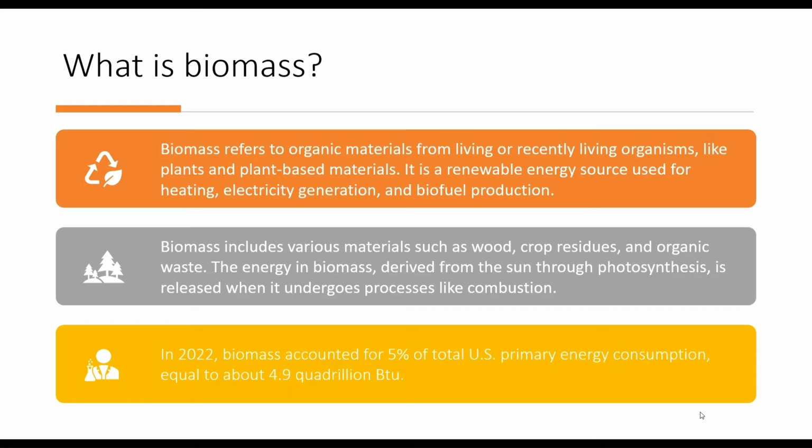In 2022, biomass accounted for 5% of the total U.S. primary energy consumption. It is equal to about 4.9 quadrillion British thermal units.